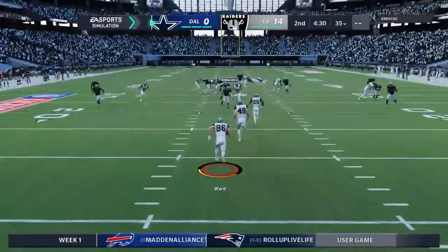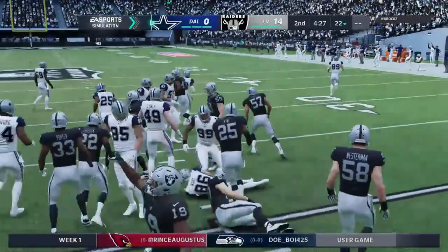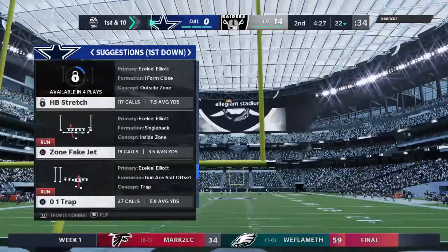Fielded in the end zone, and he returns this to the 22. The Cowboys take over 1st and 10 at their own 22-yard line.